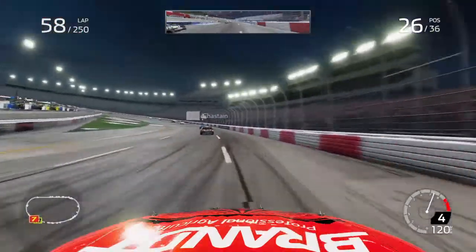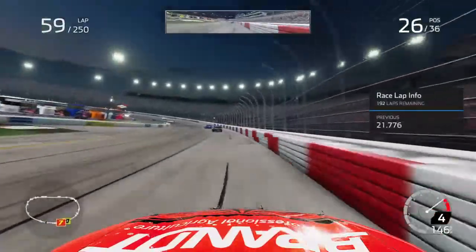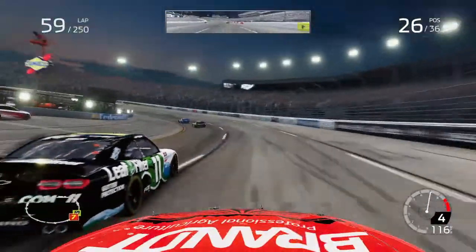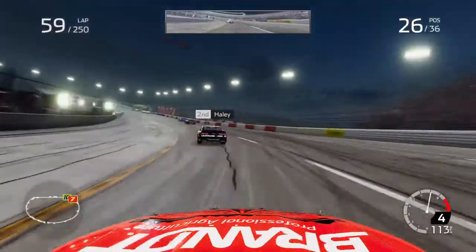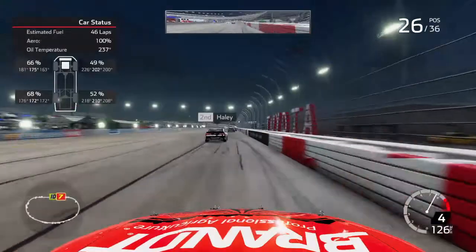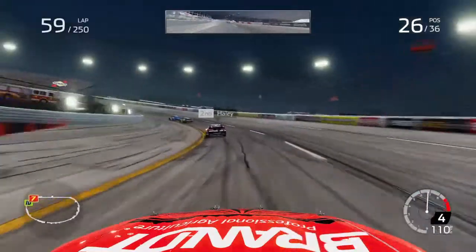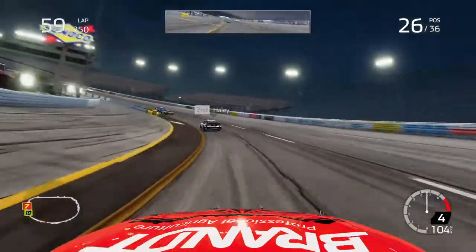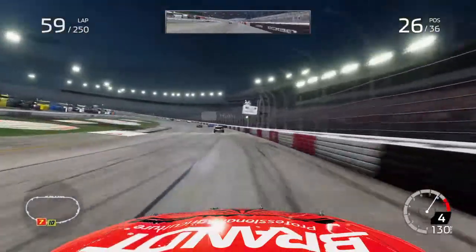Inside. Clear behind. Alright, there you go, Justin. Take it. I'll let off a little early. There you go. Let's see here. Hitting another 46 laps. I can go the entire fuel run, tank of fuel. That's fine. And that's honestly what I'm going for.